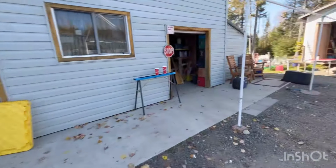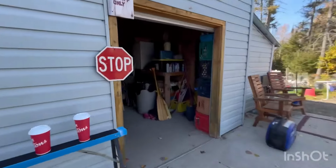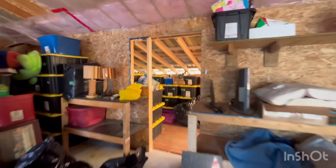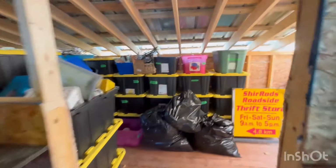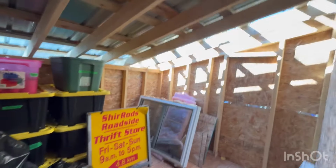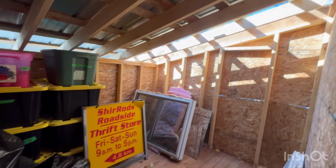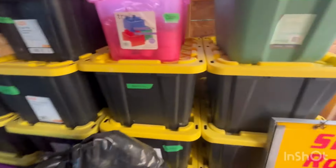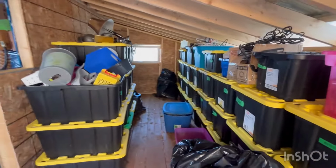Okay, let's go in here now, because this part's all done. Look at that. There we are. Got access. Oh, the tin's here. Rod's got to put it on. So here we are. Taking the broom. It's done.